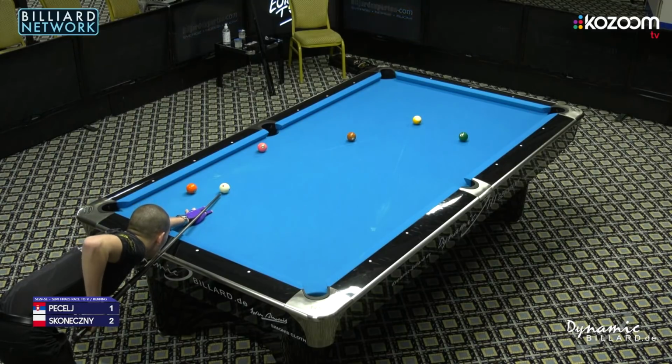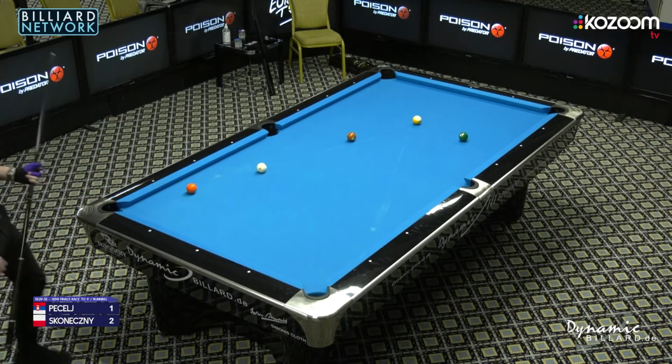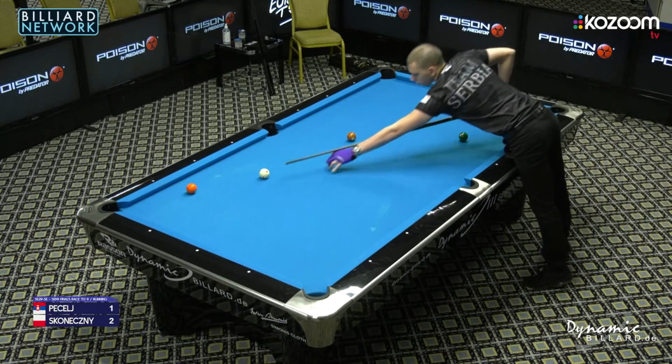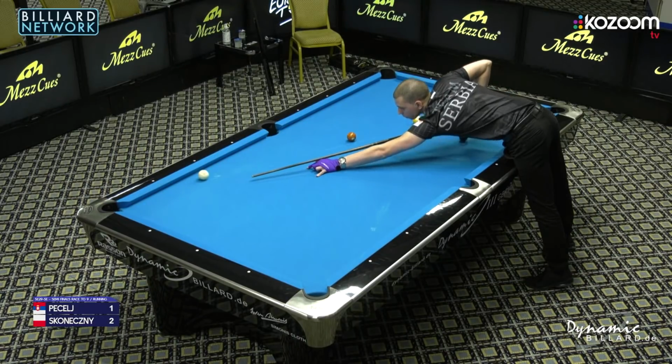These shots on this table are just so easy, it's a joke. There's no way you can miss it unless you hit it wide. Really wide is the only way you could miss that shot. If you even hit the middle diamond, it would go in, I think. Just below center with right, and pop this one a little bit and come back.